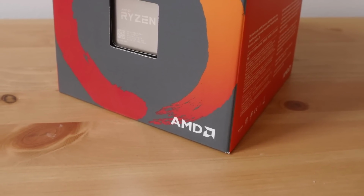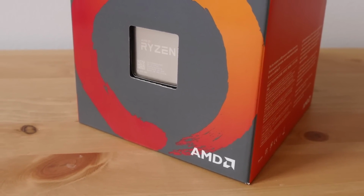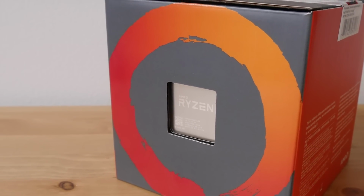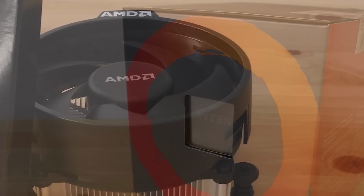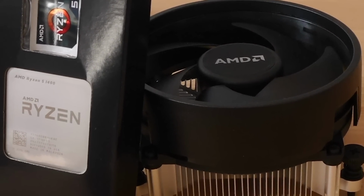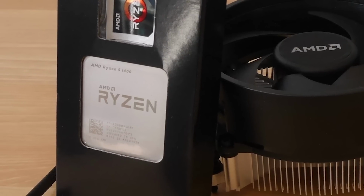The CPU, like I said, is a Ryzen 5 1400. If I was going to build this again, I might go with the Ryzen 3 processors that don't have hyper-threading. So they're just 4 cores and don't have 8 threads, because you save a fair bit of money and it's not really going to affect your gaming performance that much. But I actually bought these before Ryzen 3 came out, and I got it for £147 off of Aria PC.